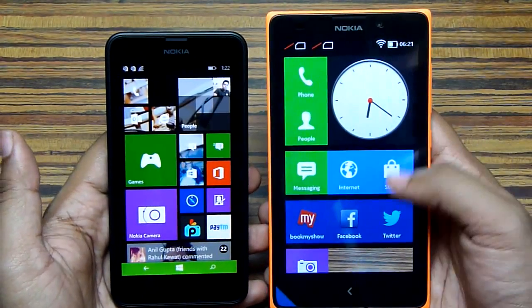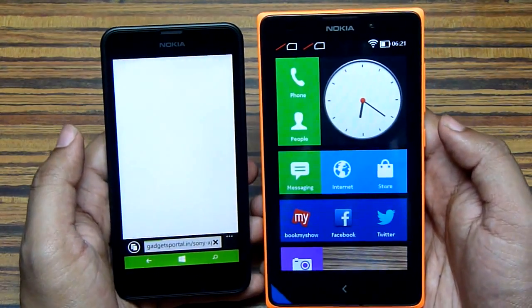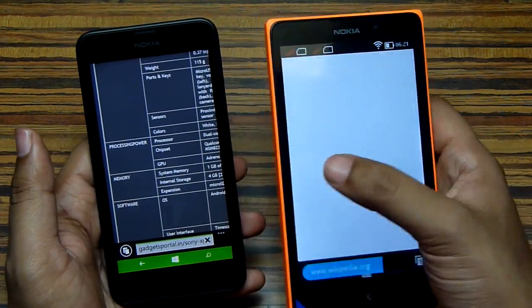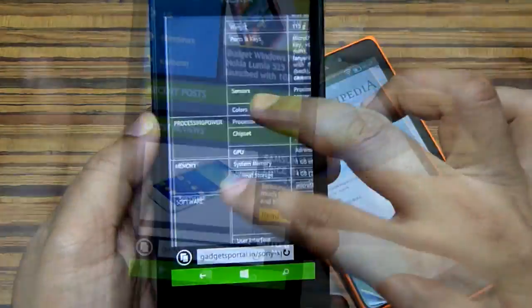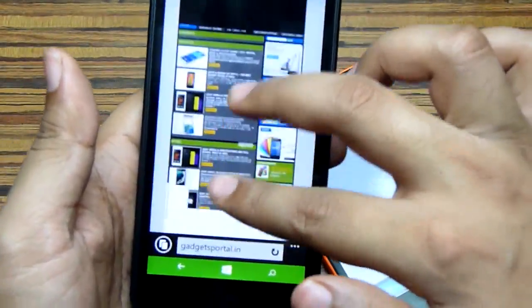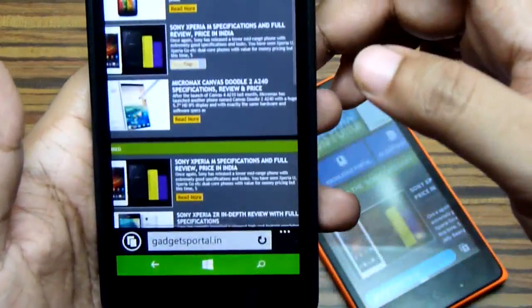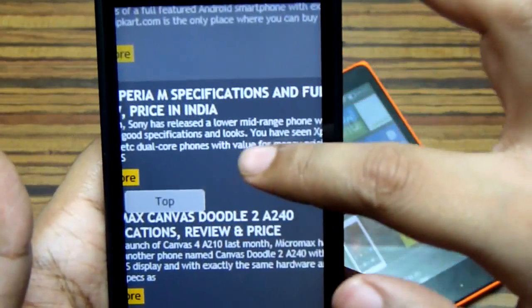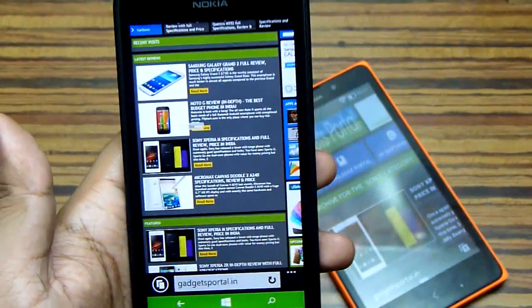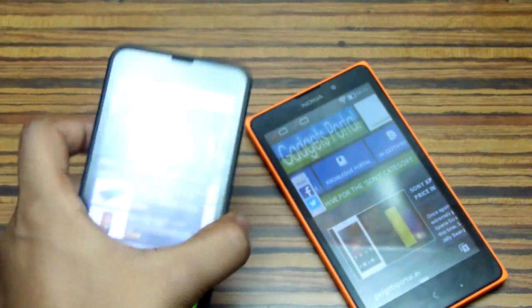Next, let's talk about the browsing experience on both of these smartphones. On this Lumia 630, you are getting Internet Explorer 11, whereas Nokia XL sports Nokia Express browser. Internet Explorer 11 runs buttery smooth on this Nokia Lumia 630, and there are lots of new features Nokia has brought here, like reader mode where only text and pictures will be shown without any ads. You are also getting private mode, unlimited tab support, and tab and bookmark sync across devices.